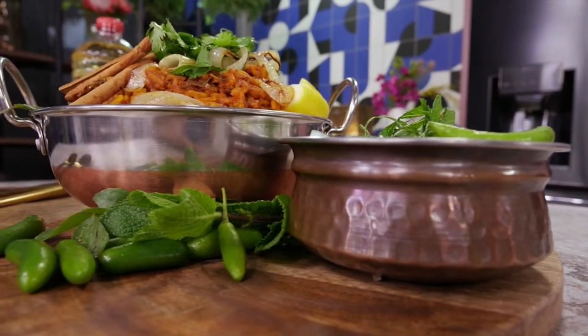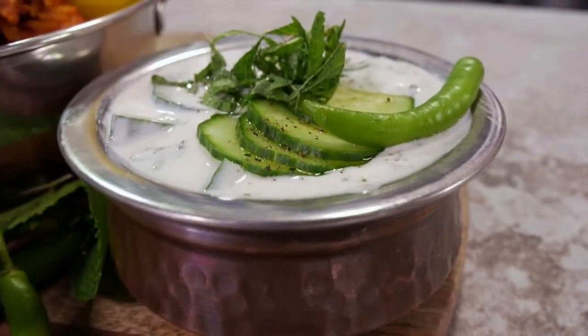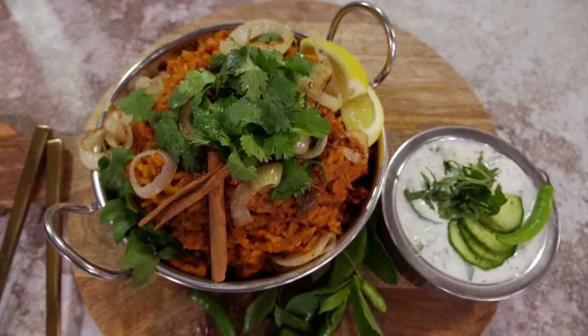There's a little party in my mouth at the moment with all these ingredients, and I feel that heat of the chili. It's just coming back slowly, slowly, slowly, and the raita is cooling it down. All the spices he promised are definitely there. There is that heat that hits you just a little, it's not too much, but it is there. And for someone like myself who doesn't like food that's too spicy or too hot, this is actually quite great because then I can still enjoy the biryani without feeling like it's overwhelming.